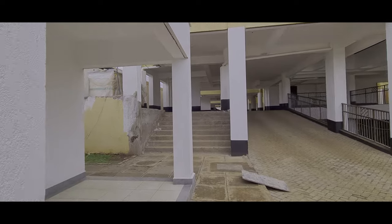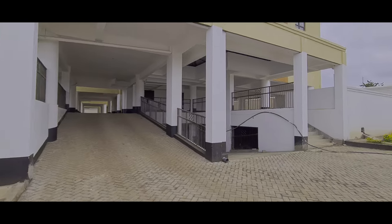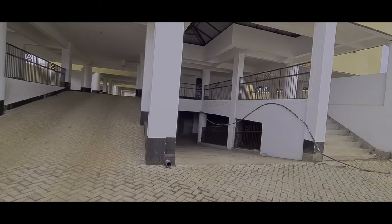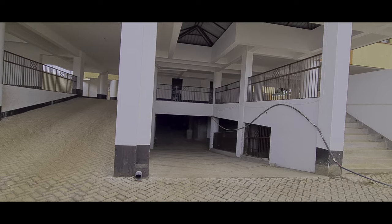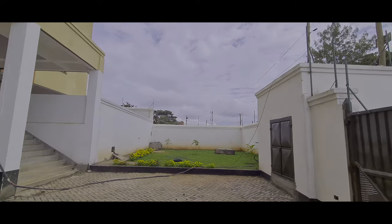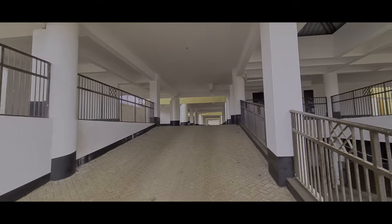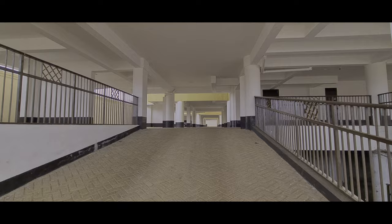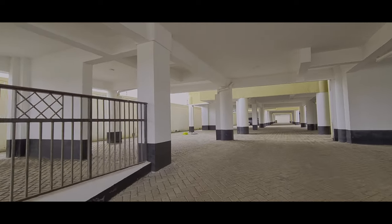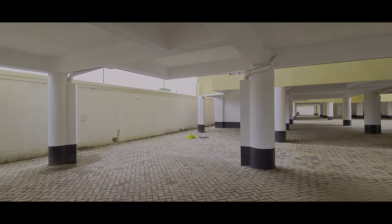After the entry, there is a parking area. They have a basement parking, which is going to be completed. That's the basement, and this is the main parking and the main garden. So let's go and see what these guys have. That is the whole point of coming here.